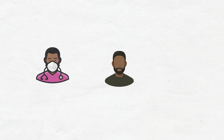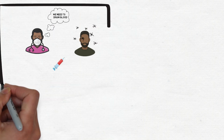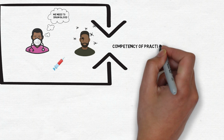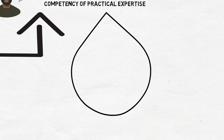After the doctor's instructions, Peter is explaining the procedure to the patient, and he continues with drawing blood. In this setting, he is using his practical skills. This falls under the competency practical expertise and refers to everything that a healthcare worker might perform at the patient's bedside. This includes hands-on procedures or diagnostics.